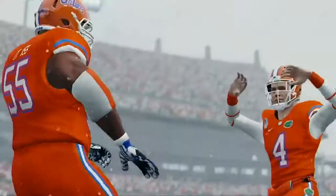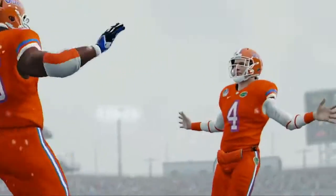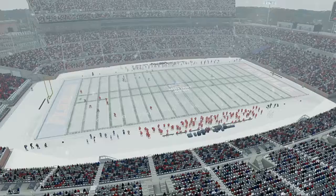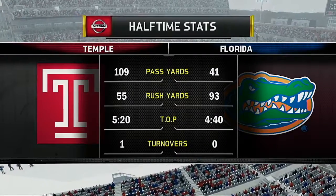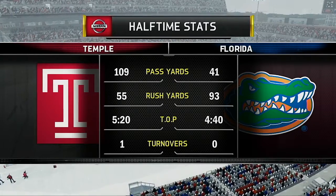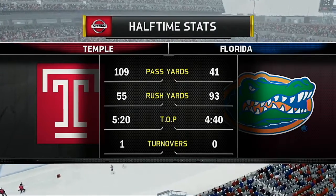Well, I think you come into half, and you do have all those great speeches, and the coaches do try to get you fired up. But then you realize that you just got to execute. And I think you don't come in as a favorite, as a more talented team, and panic. And that's something that you can't do.